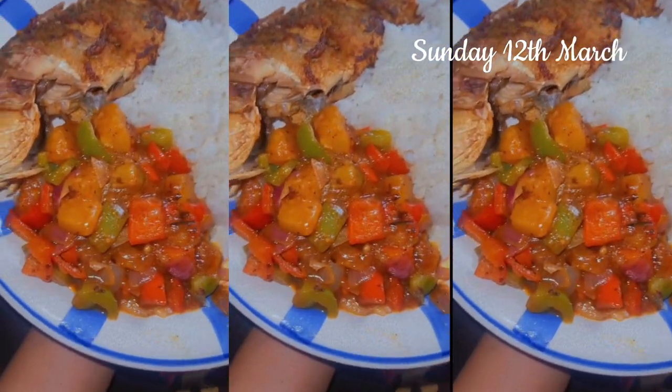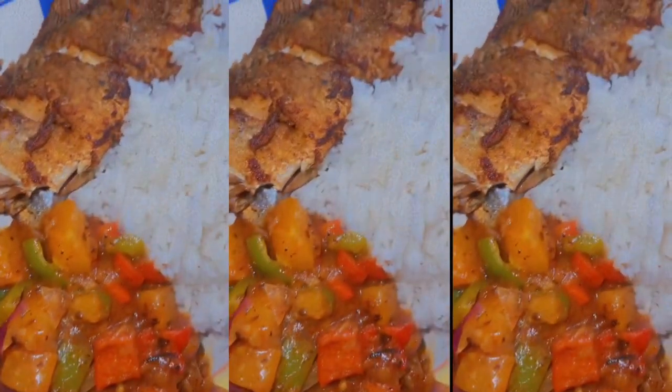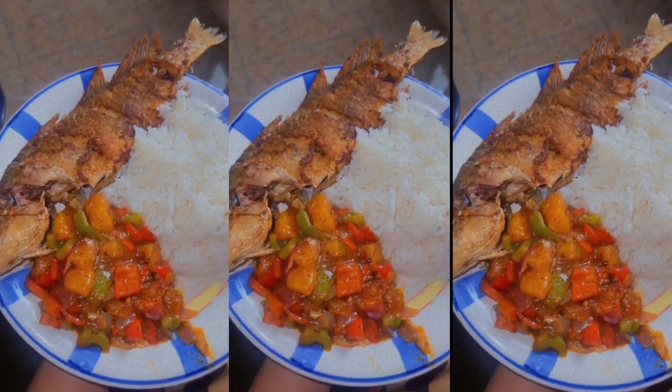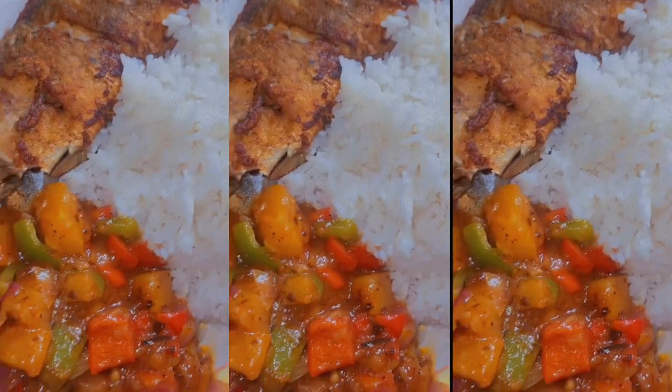Sunday morning, and I made white rice, pineapple sauce and croaker fish for breakfast, and it was so yummy. Let me know if you'd love to have this recipe.